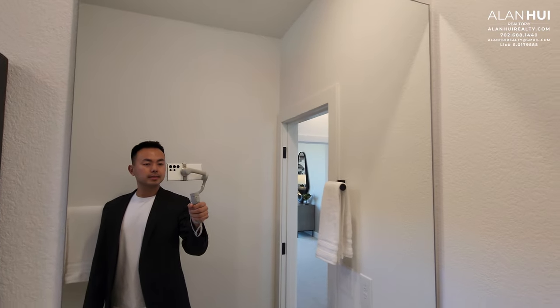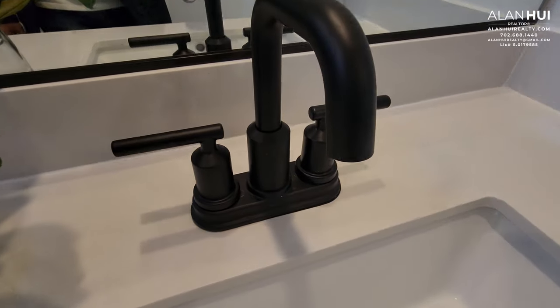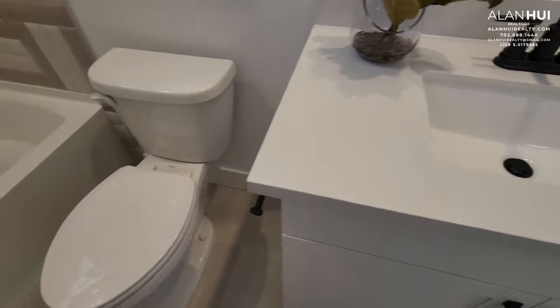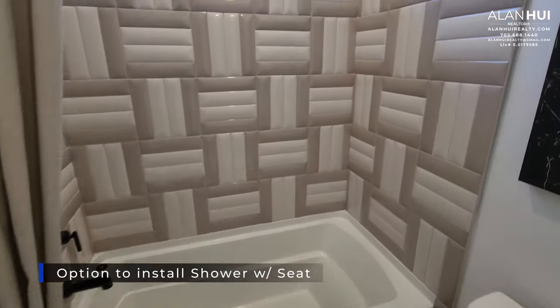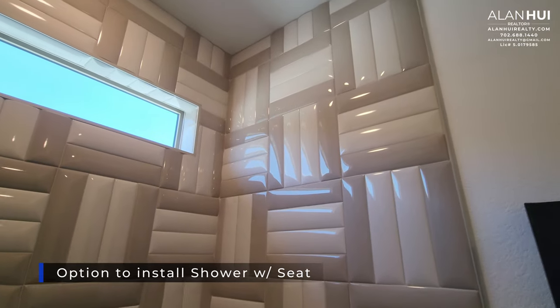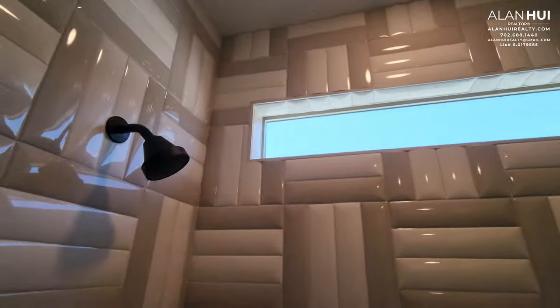The included features in bathroom 4 will be similar to the other bathrooms. You'll get a Moen faucet in chrome, cultured marble countertops with a 4-inch splash, a rectangular drop-in sink, as well as a mirrored medicine cabinet. The standard shower will be a shower and tub combo with a cultured marble surround, but there is an option to install a shower with a seat. This option will cost you $4,200.